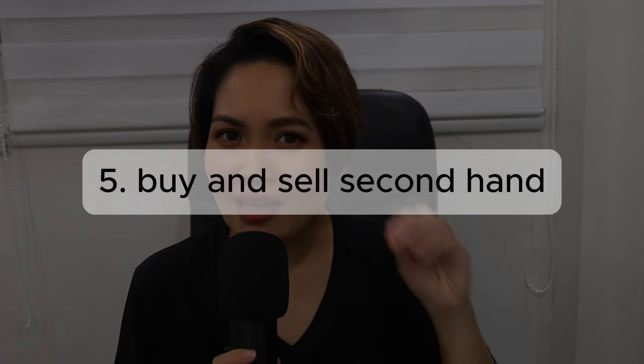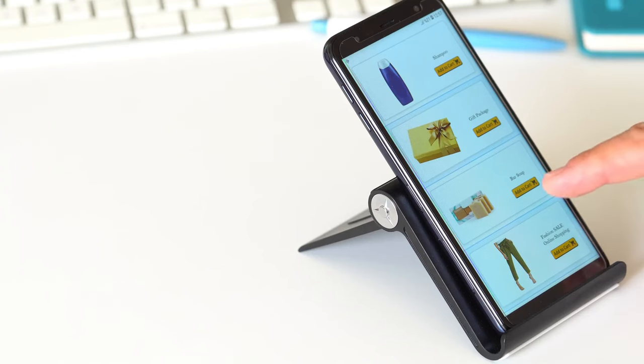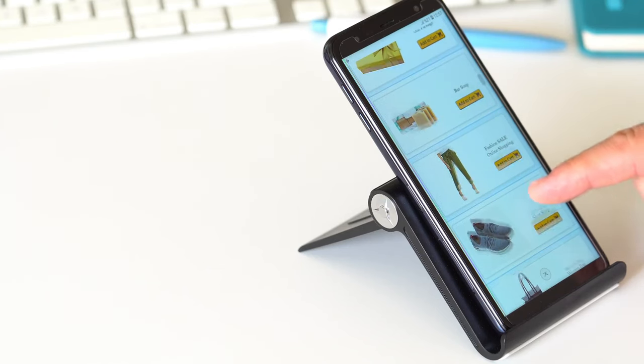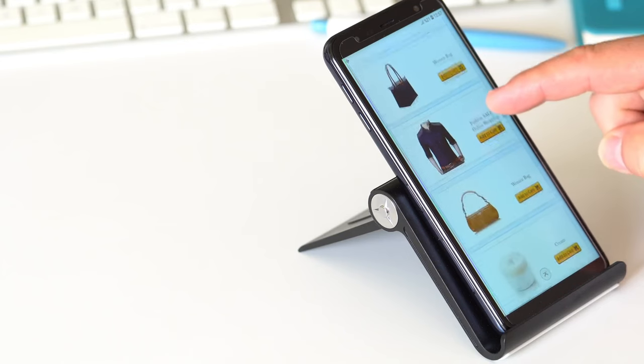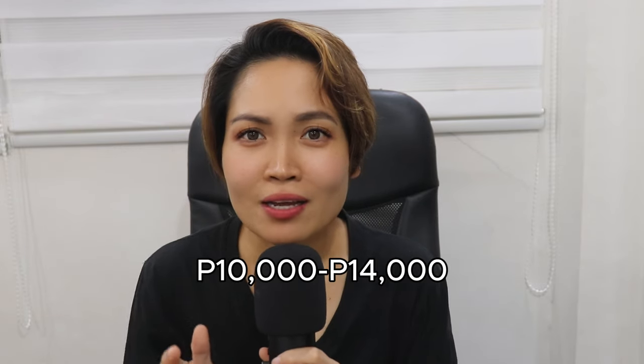Number 5, buy and sell secondhand. Buying and selling secondhand is a smart way to save money and make use of things you already have. Thrift stores and online marketplaces like Facebook Marketplace have lots of affordable items. For example, buying secondhand or used appliances like a refrigerator can save you 30 to 50% compared to a new one. If a new refrigerator cost 20,000 pesos, you could get a good secondhand one for 10,000 to 14,000 pesos. That's a big savings.